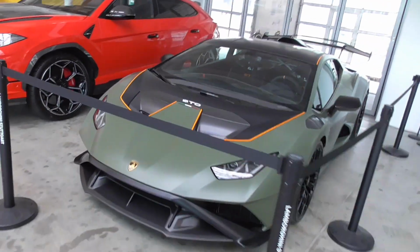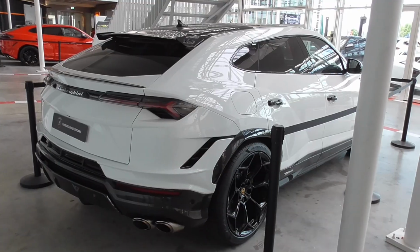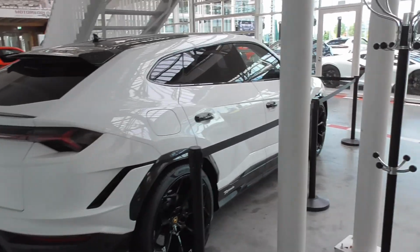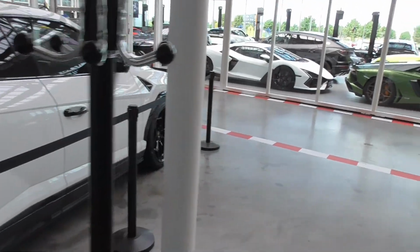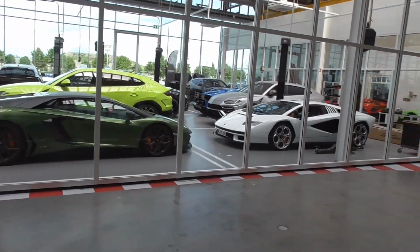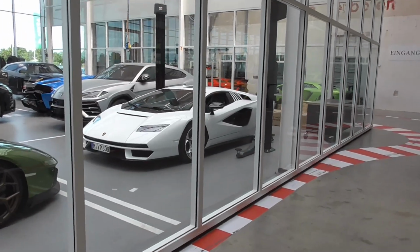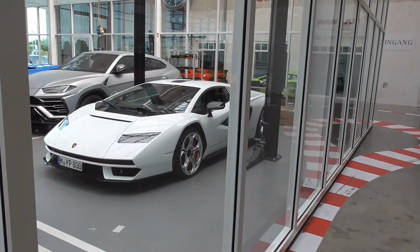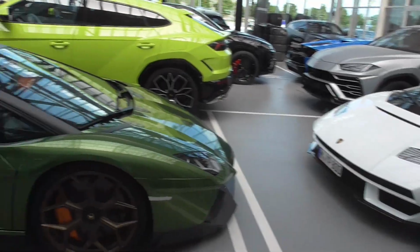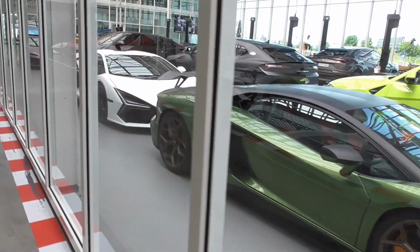It's the Huracan, by the way. Lamborghini Huracan STO. Lamborghini Urus or Urus, I don't know how to pronounce that in English, if you're actually pronouncing it in English. So, but here, another look to the repair shop, Lamborghini Countach. Oh, an amazing looking car. And the green Aventador is also looking stunning. Oh, so many great cars.